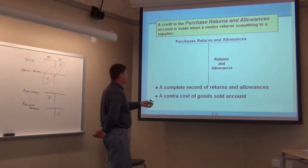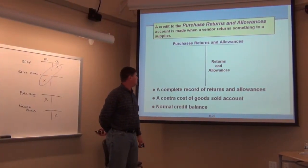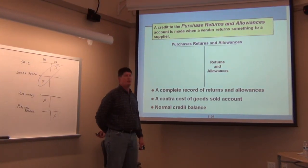It is a contra account to your purchases account. You need to add them together to get the true net amount of purchases for the month. It normally has a credit balance. It is a temporary account.